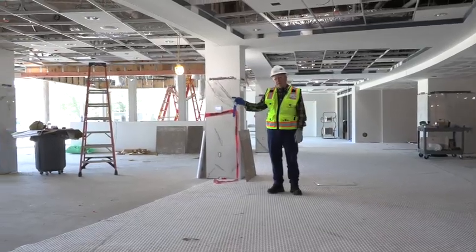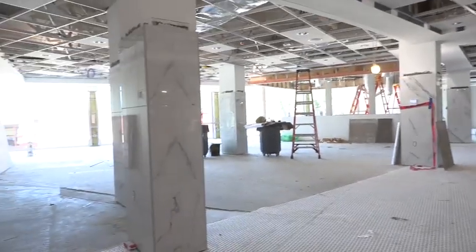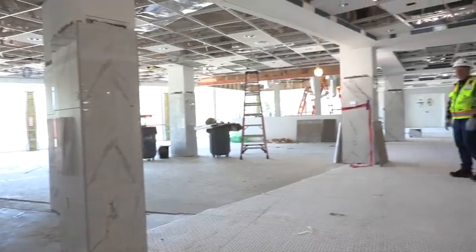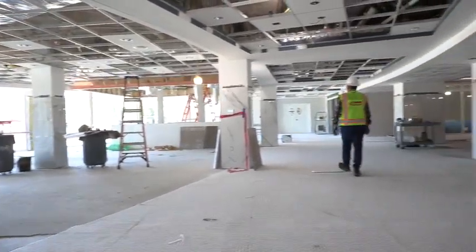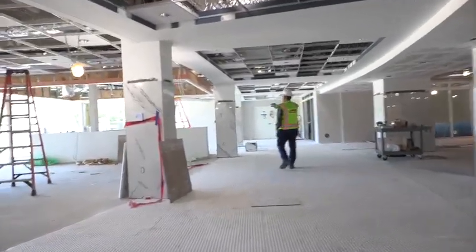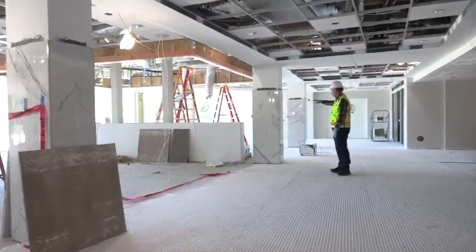To my right is what we call our flexible dining area. This area is going to be set aside for residents' interaction, social engagement. We'll use this as flexible dining space for special events. Over here on the other side, we have a smaller section for smaller floor parties, 15 to 20 people. We'll be able to use this facility in this space right over on this side.